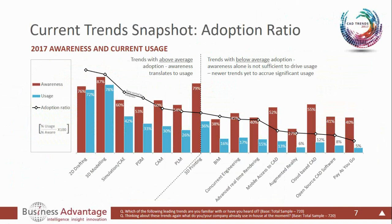Therefore, those trends to the left of this line, which you can see in the middle of the screen, show awareness leading to usage. For the trends on the left of this line, we see above average adoption, or awareness translating into usage. For trends on the right of this line, we see that awareness is not currently translating into usage. The adoption is lower.